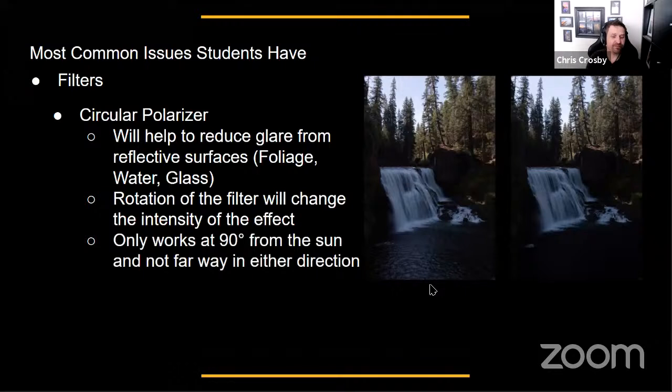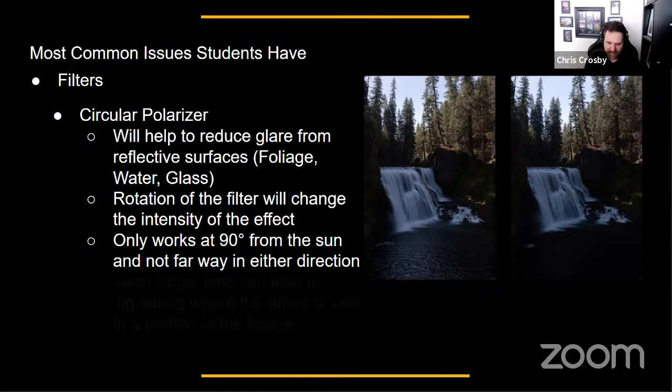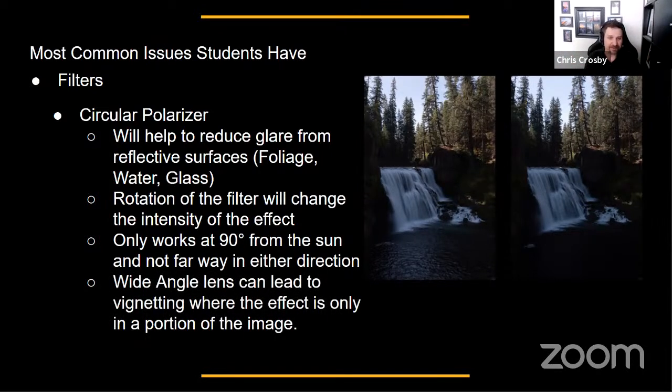An important other thing to remember is that it really only works 90 degrees from the sun. And it doesn't work very far from either direction. So if it was 90 degrees, you might only have 20 degrees on either side of that 90 degrees where it works effectively. That causes some problems when we use a wide angle lens because our field of view is so wide. When we're 90 degrees, we can also see almost 45 degrees in either direction.